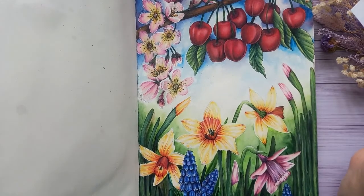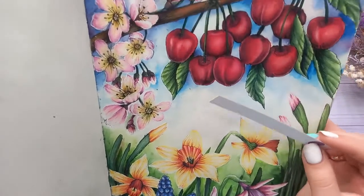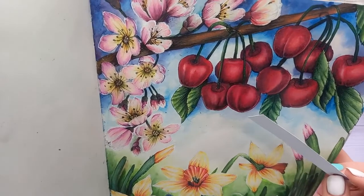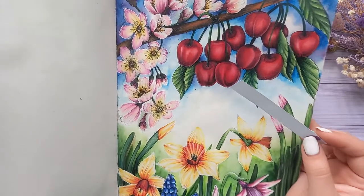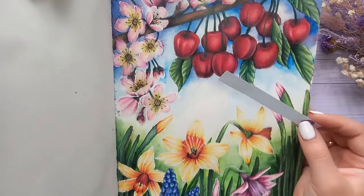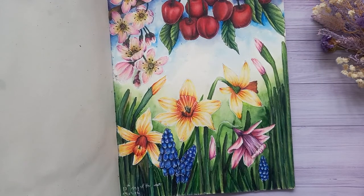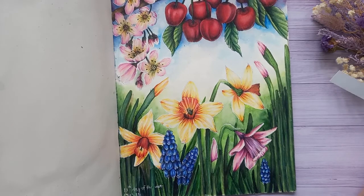I also like how I colored the sky. Used blue, purple, and lavender colors. Also decided to draw the grass because the flowers looked so empty and uninteresting. And now it looks like a spring illustration, a spring garden.